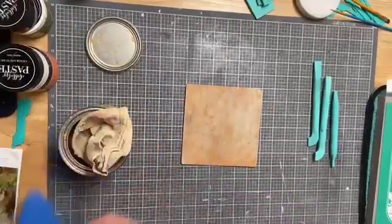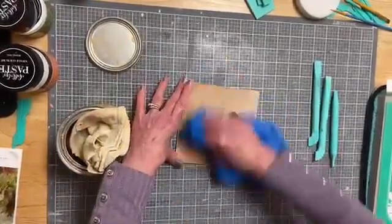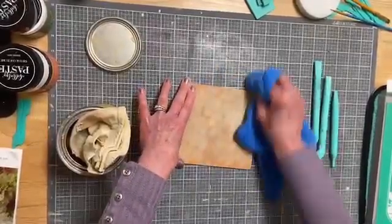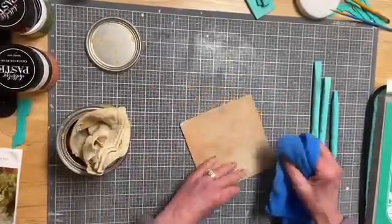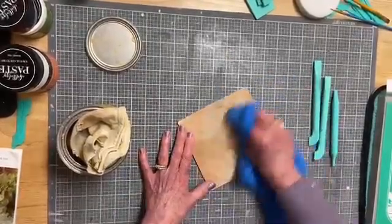Okay, then let's buff this off. So I did take a paper towel and do a little bit of a paper towel press on this too. That's when your paint is really wet. You take a paper towel and just lightly press it, and it leaves a little bit of design on the board.